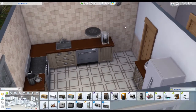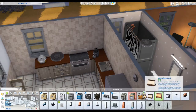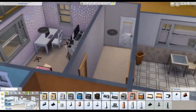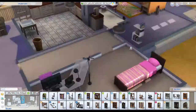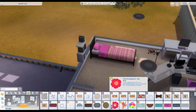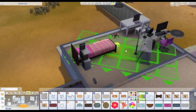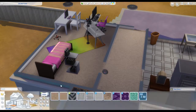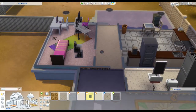But the flooring I used here is from the bowling pack. It's a linoleum floor. And the counters are Parenthood. I really like those. And then I gave her some sparkly wallpaper. I just want her to be nice and cheery when she comes into her room. Just something kind of fun, lighthearted. And that rug right there is from Seasons. It's really nice. I have a few 15 simoleon rugs, so I was able to keep costs down that way.